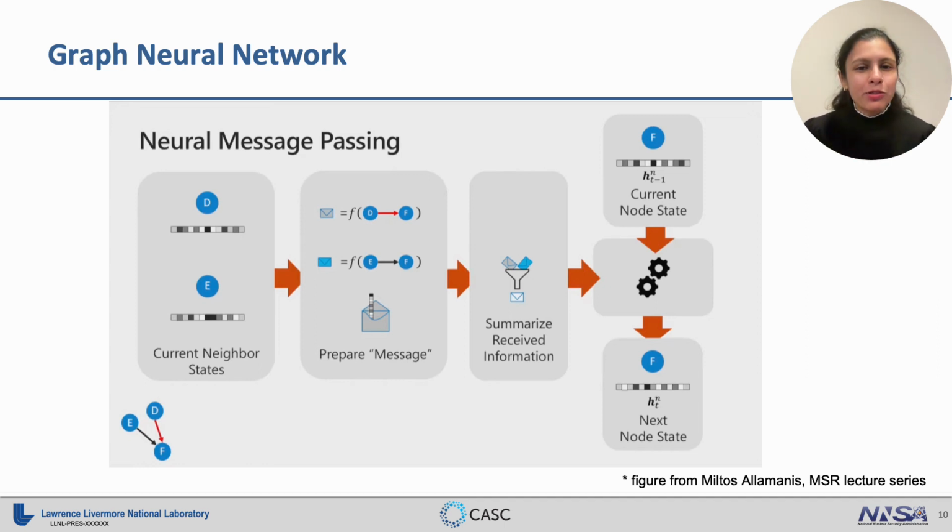So let's zoom in a little bit into these layers or hidden layers that I talked about in the previous slide. So let's say we take this example where the graph has three nodes. E and D nodes feed into F. So we have the current state for all the nodes, right? And then for every edge, we prepare a message. Message is basically a function that takes in the node, the representation, the types, and prepares a message vector. At the receiving end F, all the messages from its direct neighbors are collected and summarized. Then the neighbor's information is combined with the current state of the node, and the node gets a new representation for that layer. This happens at every layer.